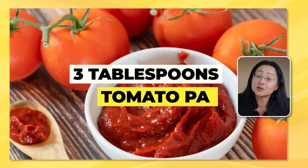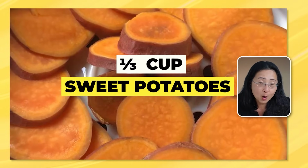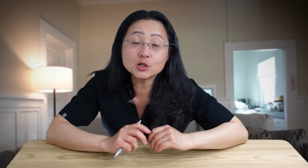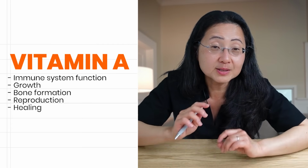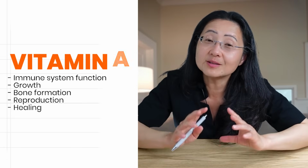3 tablespoons of tomato paste daily or a third of a cup of sweet potatoes can help improve wrinkles because they are full of beta-carotene. Have you heard of retinol prescribed for acne? The body converts beta-carotene into retinol or vitamin A, which is also important for proper immune system function, growth, bone formation, reproduction, and wound healing.